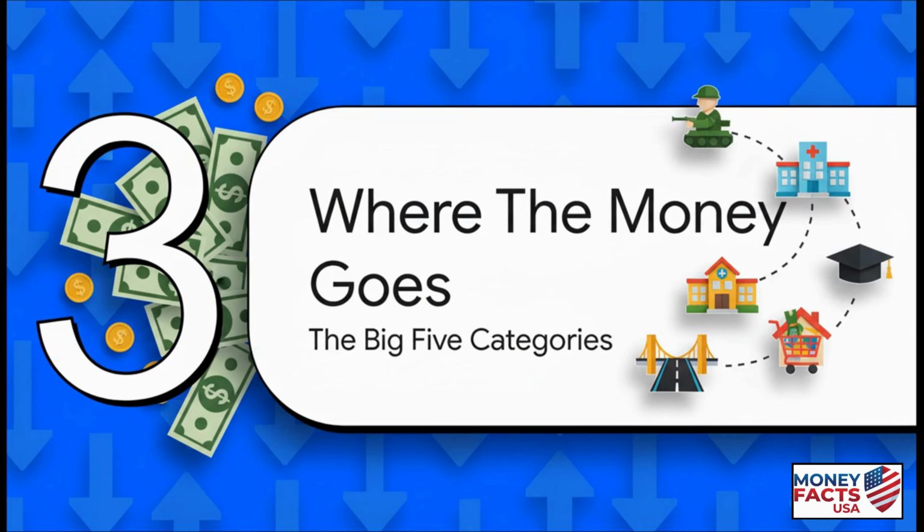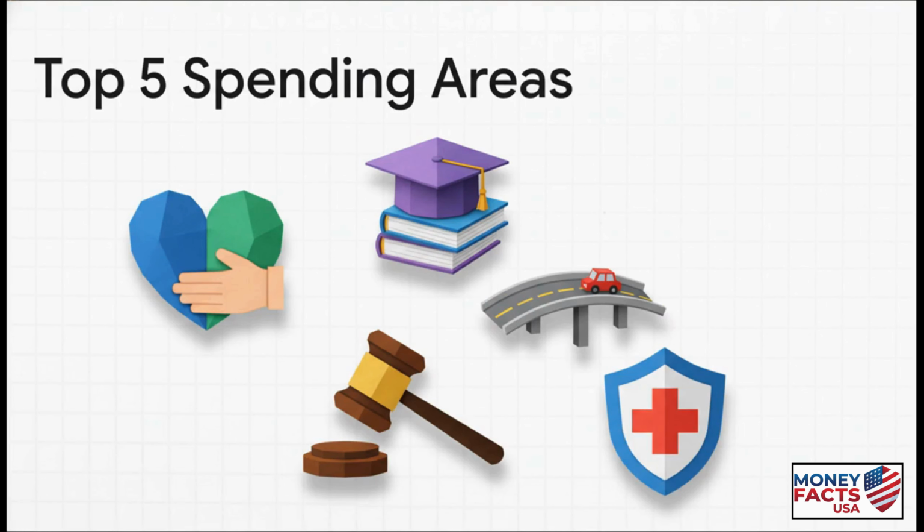Let's break it down into the 5 biggest categories that eat up most of that $8.9 trillion budget. The spending really comes down to 5 key areas that shape our daily lives. At the very top, you have support for individuals in need. That's things like Medicaid and food assistance. Then you've got education for our kids, transportation to get us around, the criminal justice system, and public health services. These 5 pillars are really the core of what our government does with our money.